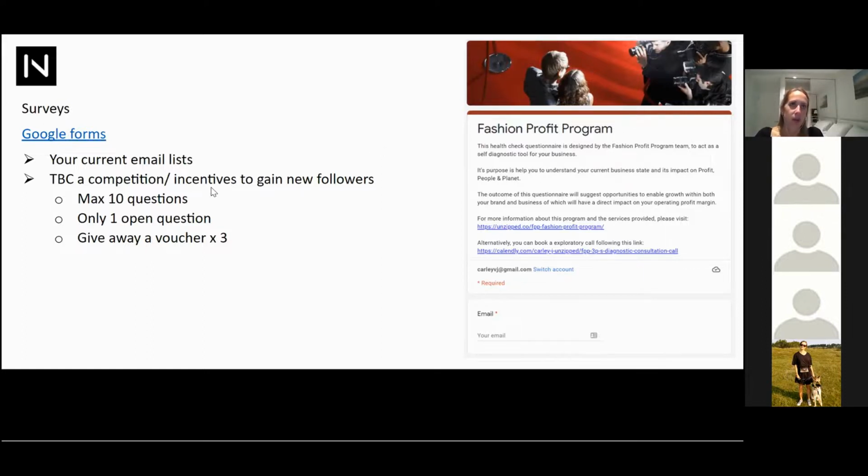So complete this and I'll give you an ASOS voucher, or complete this and you'll get a John Lewis voucher, whatever it might be. And obviously it wouldn't be everybody. It would just be a competition style that you do. And within doing this, maximum 10 questions, only one open answer. And what that means is free text, because if you do free text, people are lazy, they won't answer it properly.